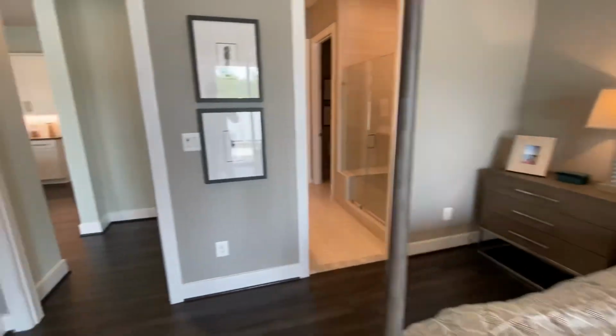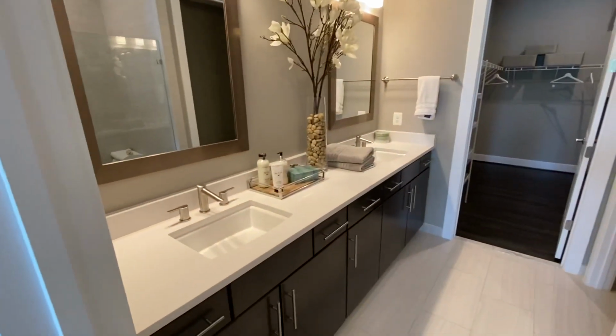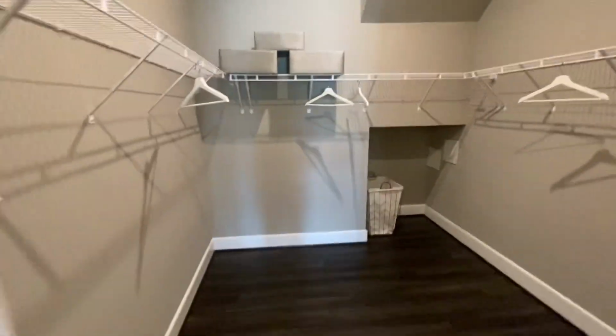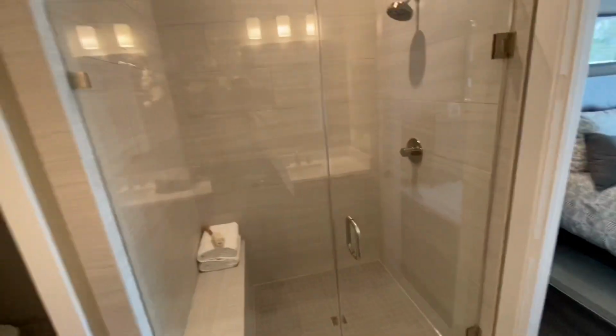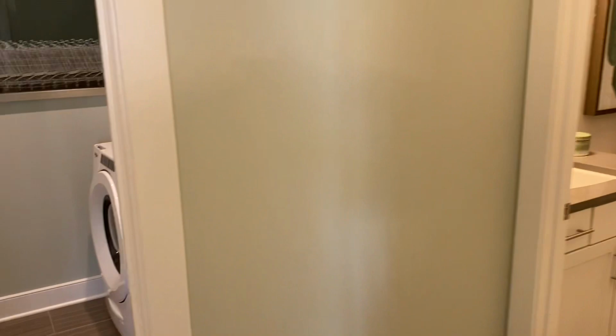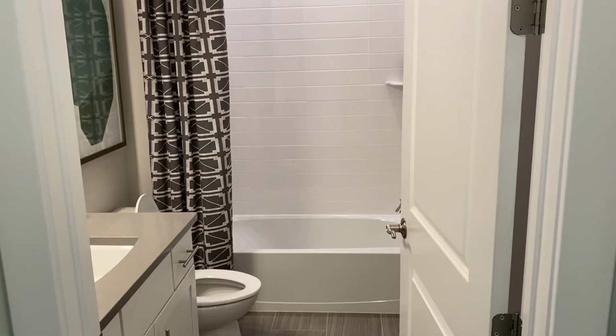Nice setup, and of course their master bedroom, master bathroom, two sinks, nice separate shower. I didn't notice, no bathtub, only showers, but it's huge, look at that. Yeah, nice. So that's the setup. This is what they're gonna buy. Oh, correction. I thought they don't have a tub. The bathtub is right here, outside of those two master bedrooms. But yeah, there's the bathtub.